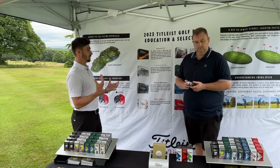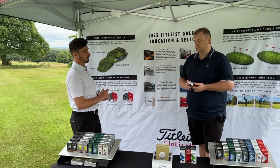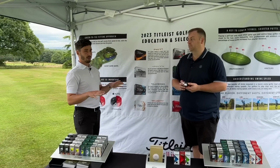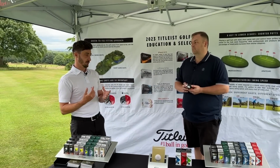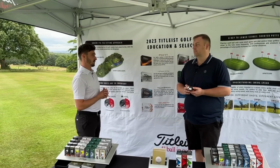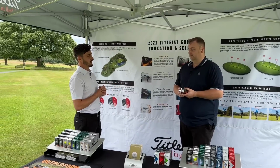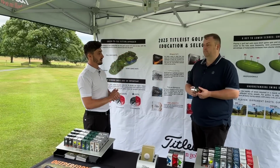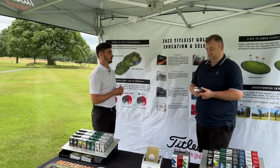Obviously ensure that you like the feel. There is a subtle difference. Pro V1X is slightly firmer than Pro V1, which is based on the internal construction of the golf ball. And also around the greens, you're going to see very similar performance because we're only really utilising the cover material on the golf ball. Both have the same cover material. It's the internal construction that's going to really dictate how it feels, okay? So base this decision on feel and the ball flight that you want to see with the irons, okay? Whichever golf ball stops the quickest is going to give you the most control, okay?